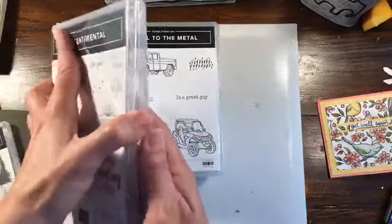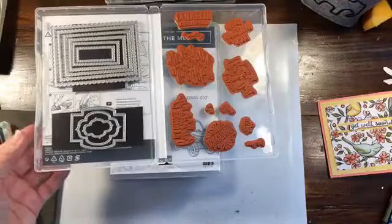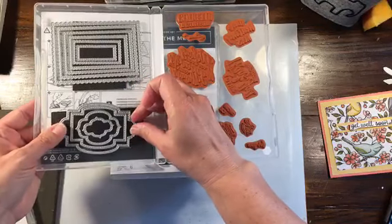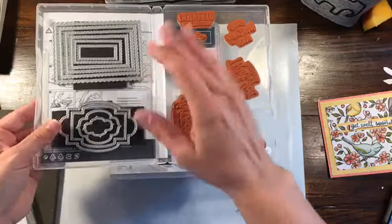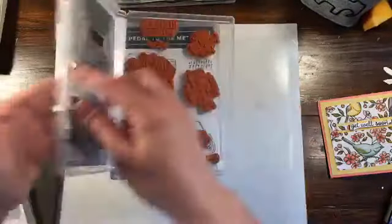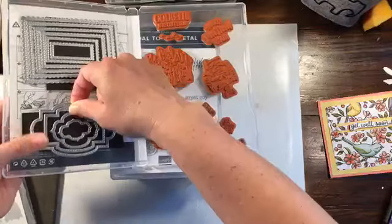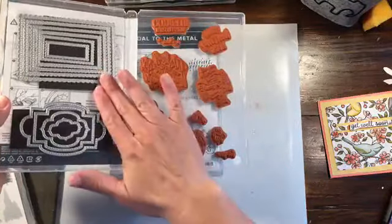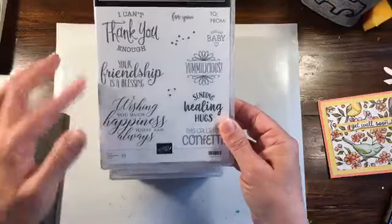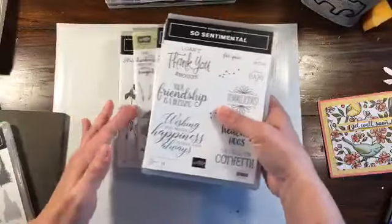And also one other thing, I made a whole bunch, and I should look for this die. I made 25 thank you cards for a friend who ordered some thank you cards, and I used some retired DSP, and I just used one. I can't thank you enough, and I used this die here from the So Sentimental bundle. I was a little hesitant about getting this, but I think this is one of my favorite new bundles. It's so versatile, the words are great, and the dies match it so well. I just absolutely love it.